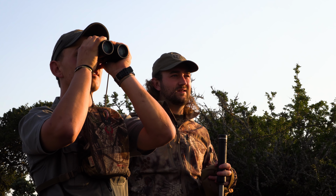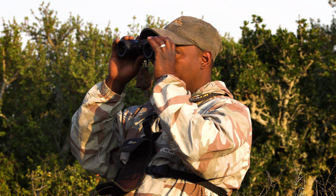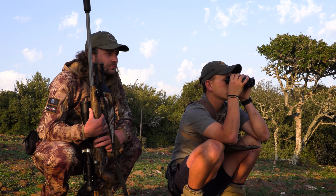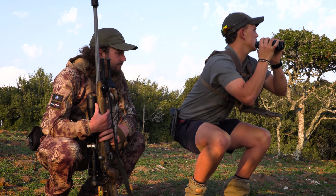This is very much a game of patience. When hunting in thick vegetation like this, the animals could be looking right at you, but if they don't want to be seen, you won't see them. You have to be alert and you have to be willing to sit for a long time and just wait. We glass around for quite some time, but eventually we decide to move on to another spot.